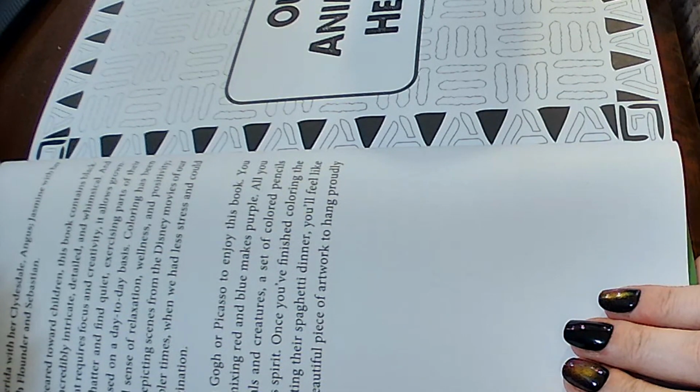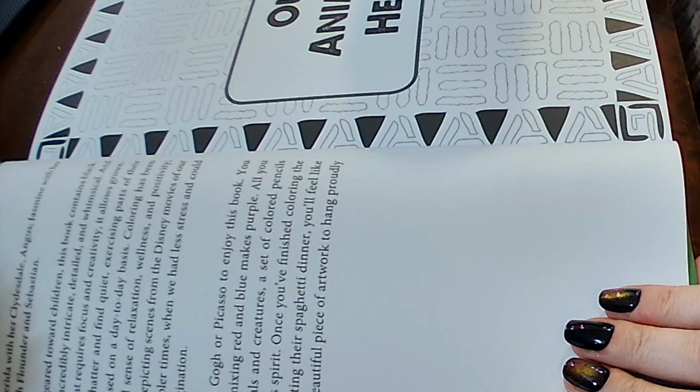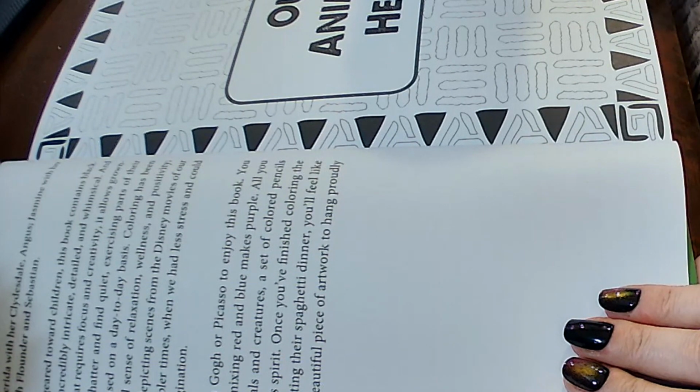You do not have to be Van Gogh or Picasso to enjoy this book. You don't even have to know that mixing red and blue makes purple. All you need is a love of Disney animals and creatures, a set of colored pencils or markers, and an adventurous spirit. Once you've finished coloring the scene of Lady and the Tramp eating their spaghetti dinner, you'll feel like a kid again, and you'll have a beautiful piece of artwork to hang proudly on the refrigerator.